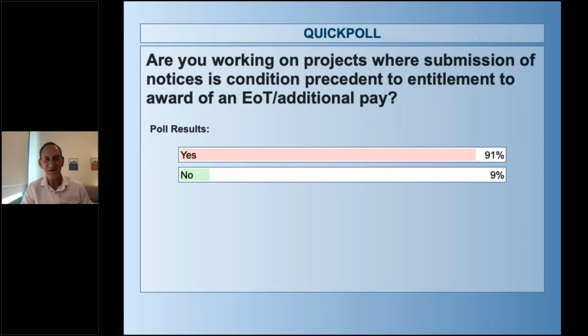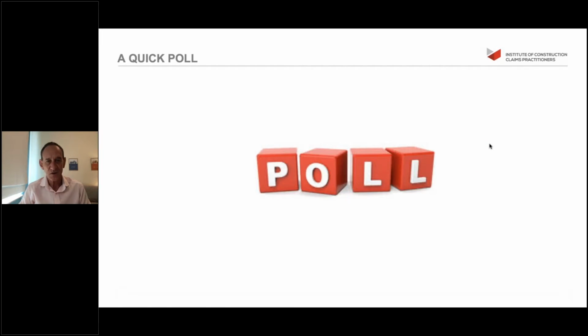Okay, so 91% say yes and 9% say no. Well, that's actually more than I thought, but the answer is still pretty conclusive, isn't it? That if you don't comply with the notice provisions of your contract, the contract says that you can't actually have anything. It's a condition precedent.